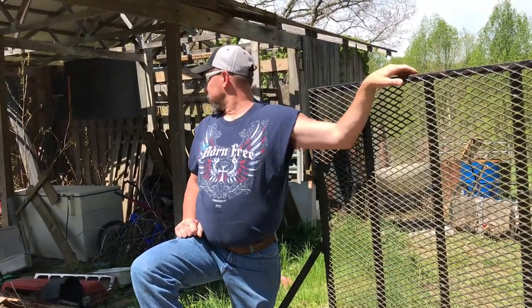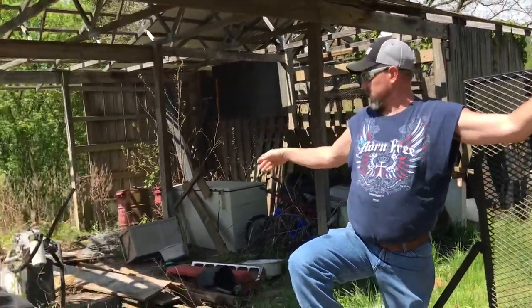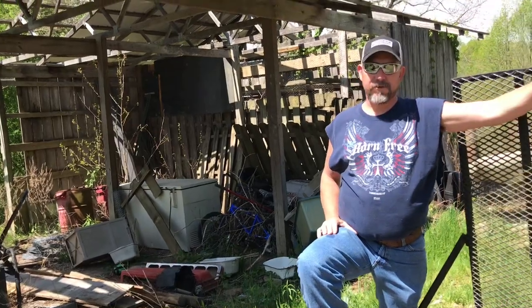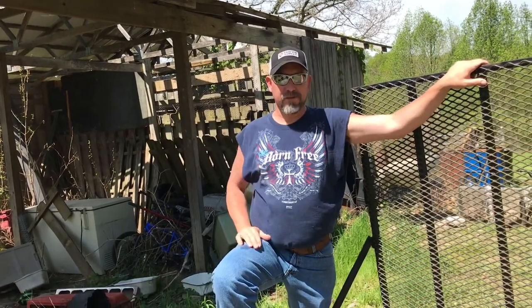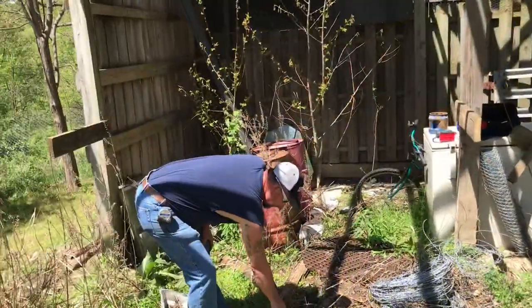Today we're going to clean this mess up and show you what we do with some of this stuff, repurpose some stuff. Show you guys what you can do with some old stuff that you find when you buy a piece of property that's got a mess. We'll show you what you can do with it and kind of make it look nice. So stick around.